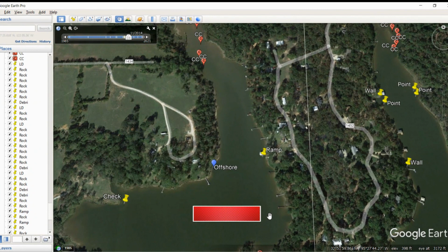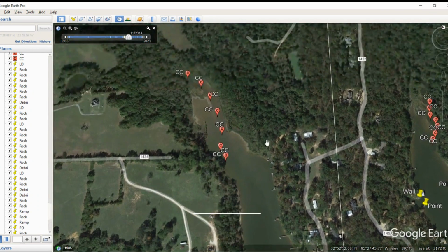That offshore spot we talked about where it really comes in. I believe I was fishing right around in here and there's like a swing or something in there. I don't know if that was the exact spot or not, but there's some kind of a deep spot right in there. And then you've also got a pretty decent little creek channel going on in the back here that you can follow.